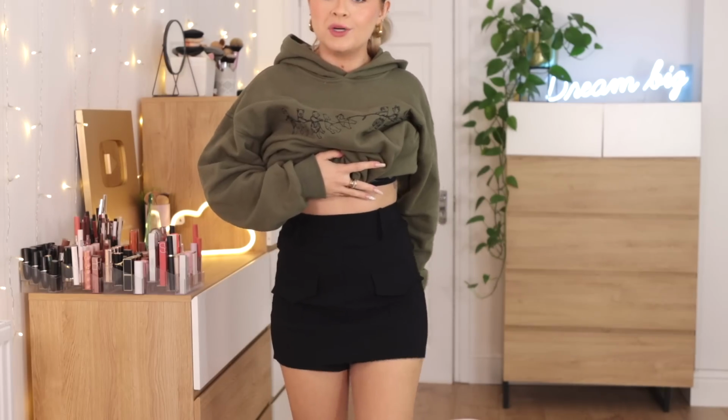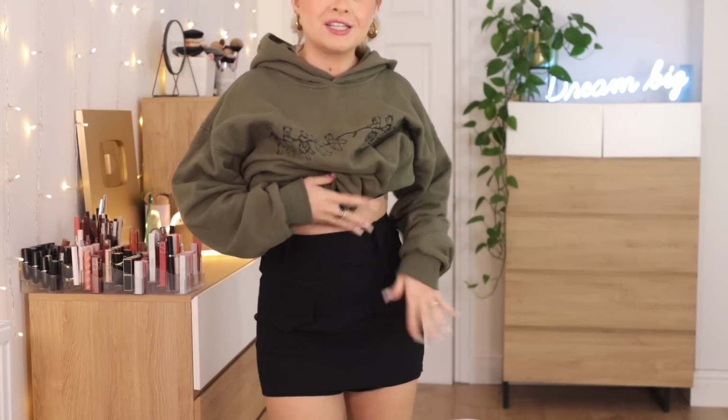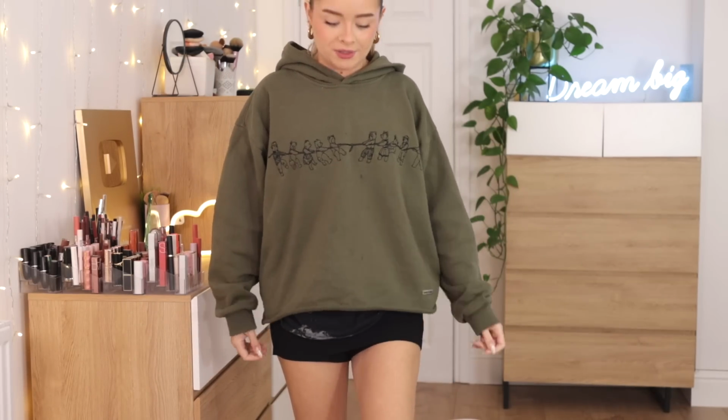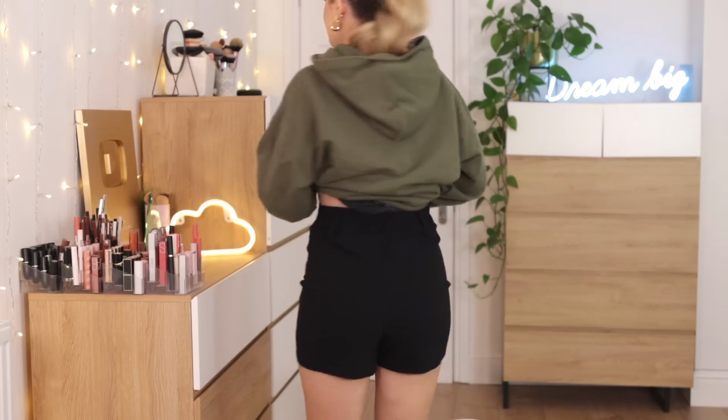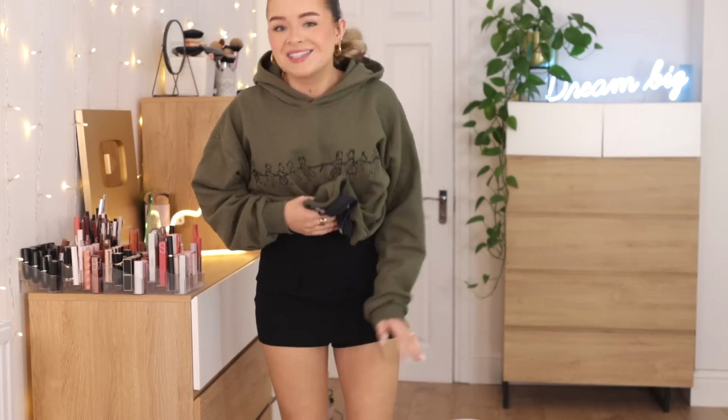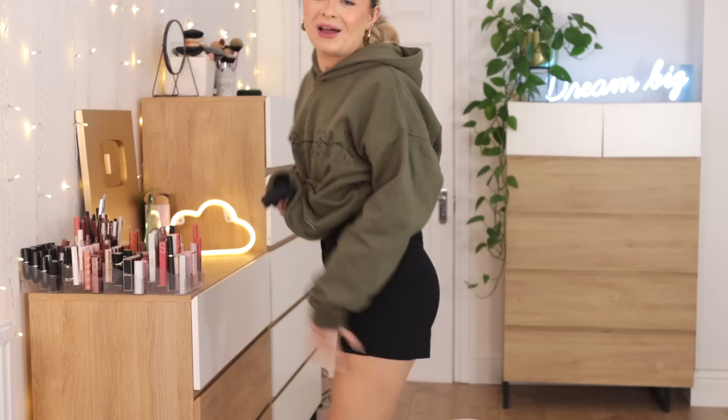Skirt itself, would I wear it? Possibly, potentially, maybe if I had a bigger jumper that covered most of it, maybe with some tights and boots and a coat, it could look quite cute. But that is the skirt, and I'm just not sure about the shorts situation, especially from the back. I will try and incorporate this into an outfit. Maybe you'll see it on my Instagram, who knows, I'll update you.